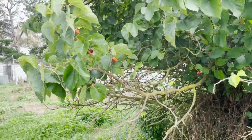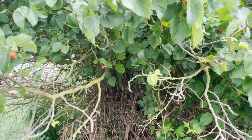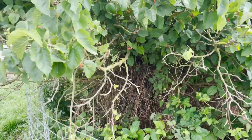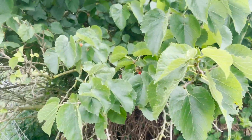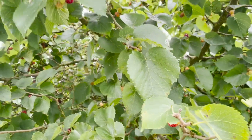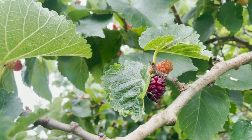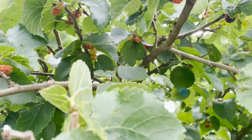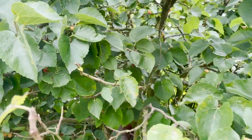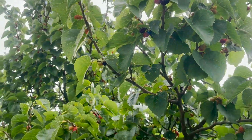And we'll see if I can just climb the fence. The lower branches have been eaten by my sheep, that's why they look a bit ruined. Let's see if we can find a ripe one. So they're fruiting quite well this year. The really ripe berries, as I said, they either get eaten by birds or they do drop very easily. But yeah, it's a fantastic tree.